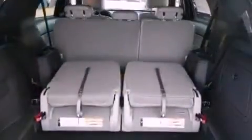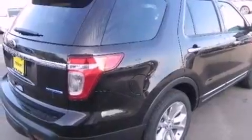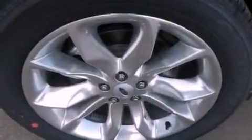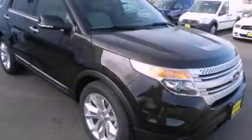The following features are also included: dual power seats, air conditioning, cruise control, a 6-speaker audio system, a leather-wrapped steering wheel, a security system, an illuminated driver's side vanity mirror, dusk-sensing headlights, heated side-view mirrors, and a rear spoiler. Call now to find out how you can own this breathtaking automobile.